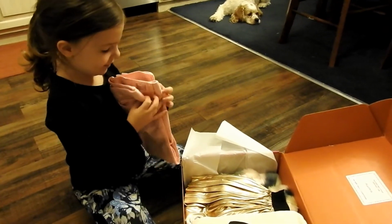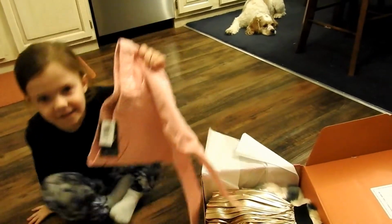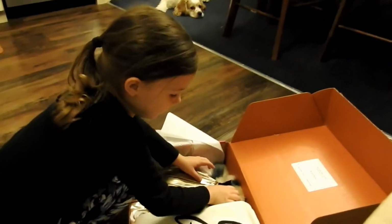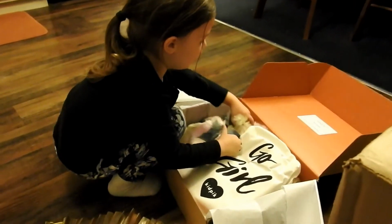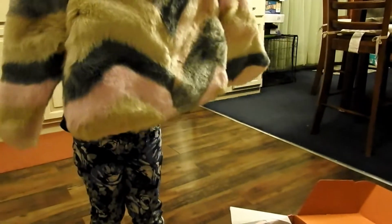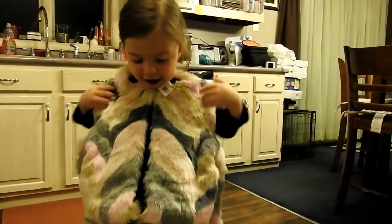Pink pants. Same as yours. Yes, those are cute. Very cute. Okay. Me wanting to get into this. Cute gold skirt. Ooh, this looks soft. Ooh. Oh my goodness. What do you think of that? Good. You like that? Yeah. That's cute. Okay. Yes. What's next?